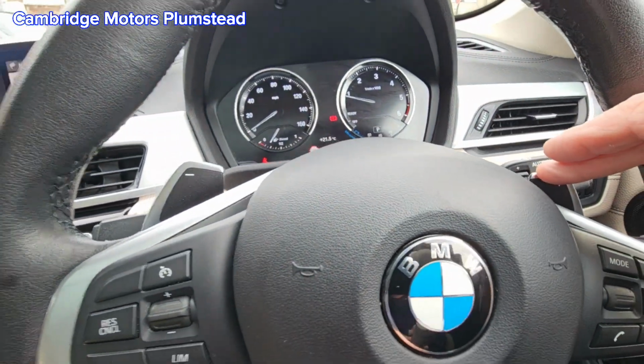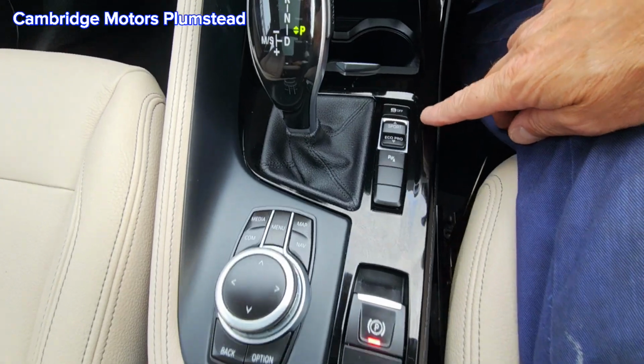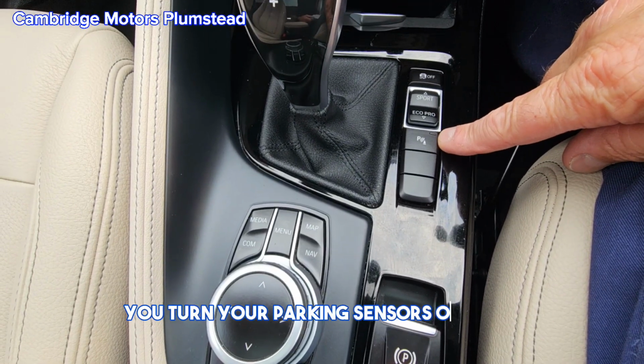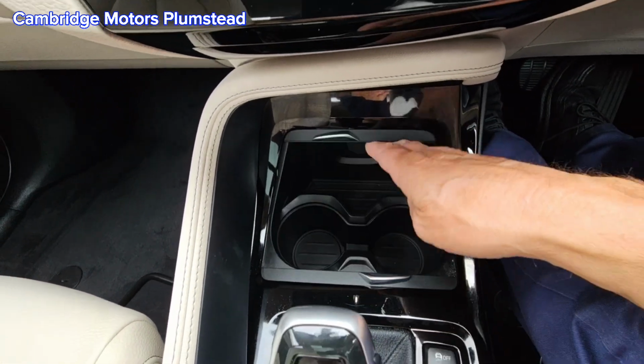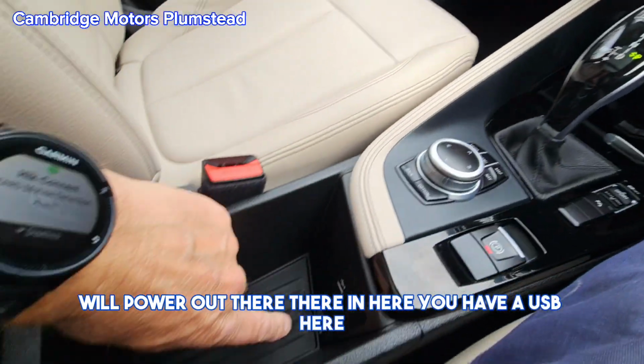Tiptronic. Obviously automatic. Drive mode, different drive modes here. You can turn your parking sensors off here. Nice pocket here with a power outlet there. In here you have a USB here.